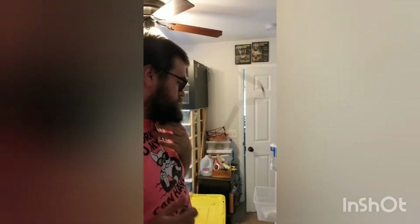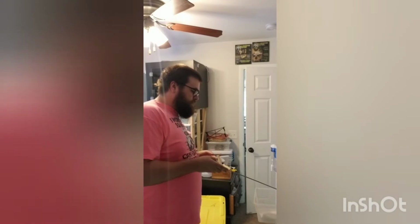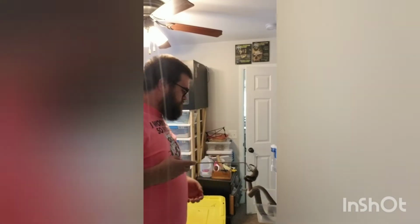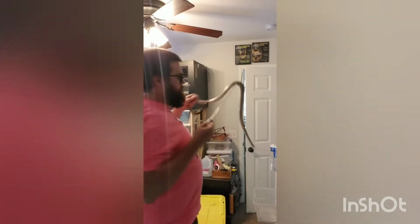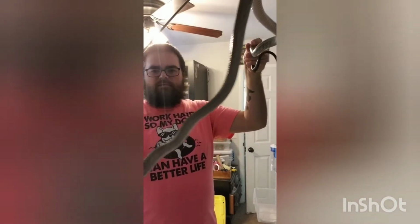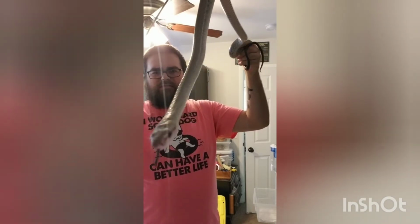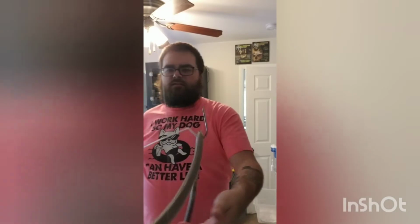Alright, so I'm doing some maintenance on the jansenii here. Figured I'd give everybody a little bit of an update on how they're doing, aside from being on the floor. So I've had these guys for probably just under 2 months now. This is the female. She's kind of feisty. They're all high strung.